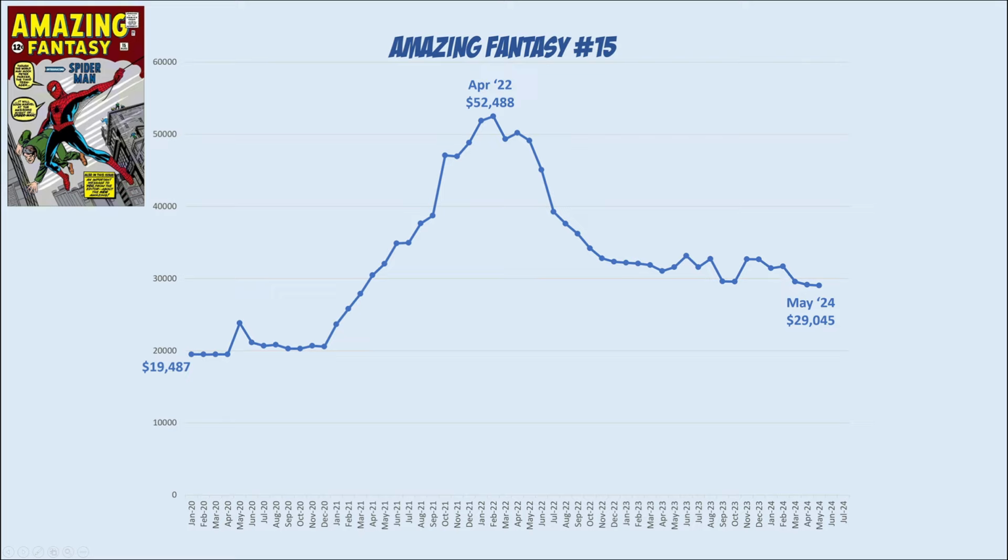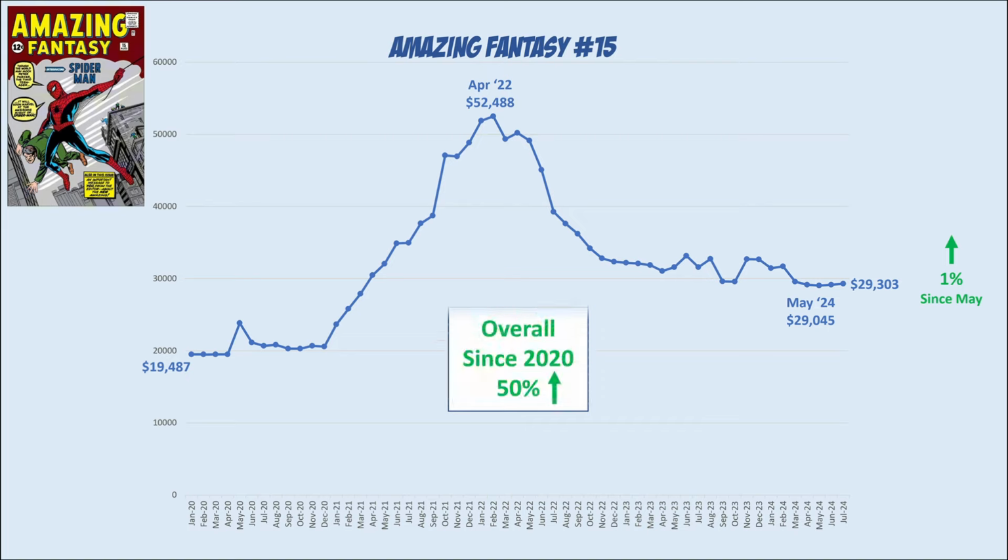So what happened in June and July? The book slightly went up in June and then slightly went up in July again. So AF15 holding strong, an increase of about $250 on the average price. So 1%. Not a lot, but nonetheless, 1% increase since May. And then overall, up 50% since 2020. Again, big book. If this book is going to keep correcting, it's going to be a long road and slow corrections as the months and years go by.